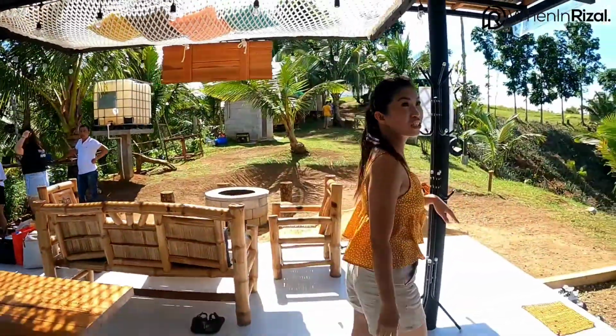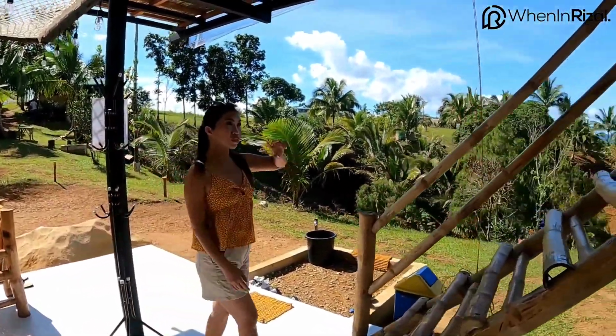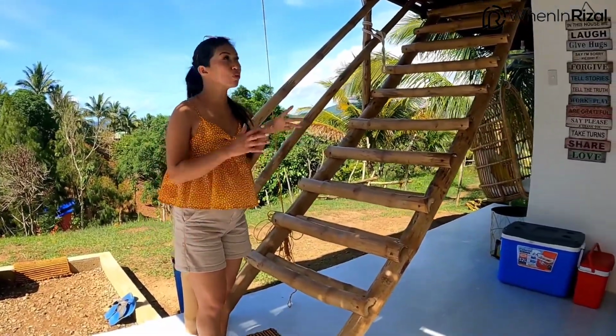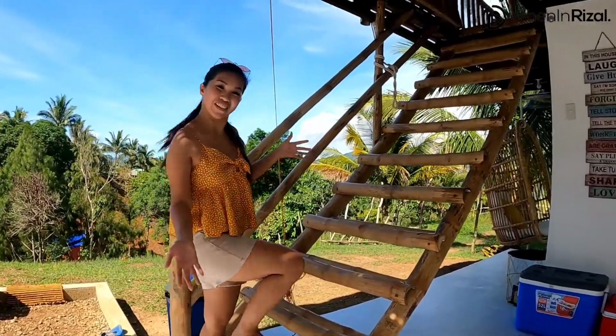And this place is actually two floors. Leading up to the second floor, meron kami isang malaking room, and then meron kaming wraparound balcony as well. So, let's go!